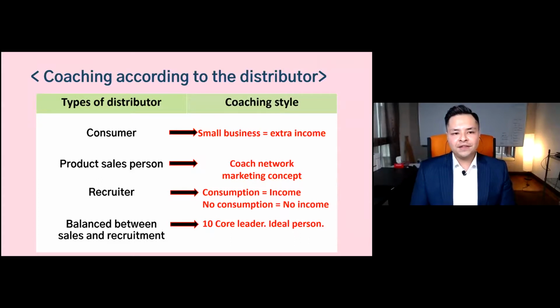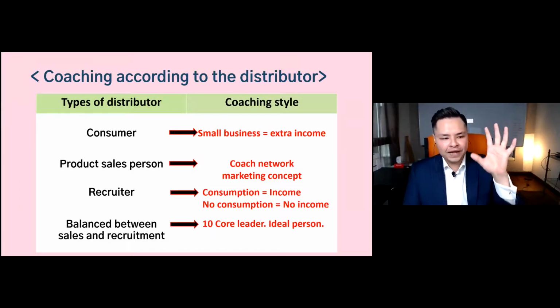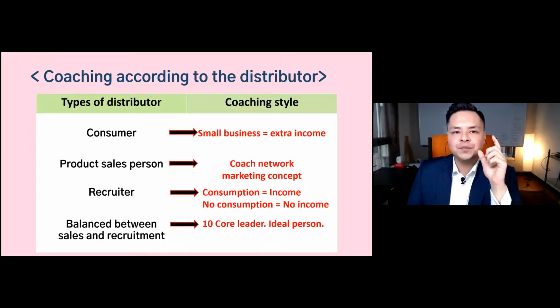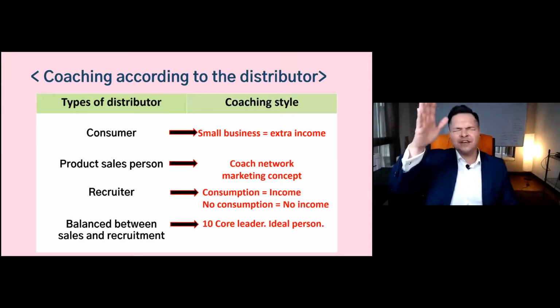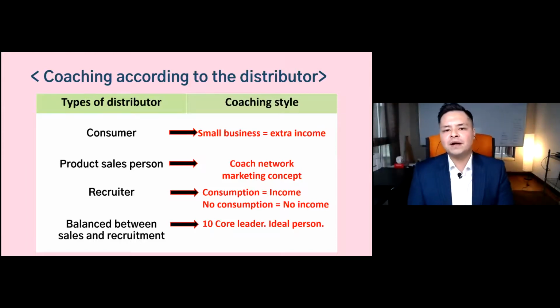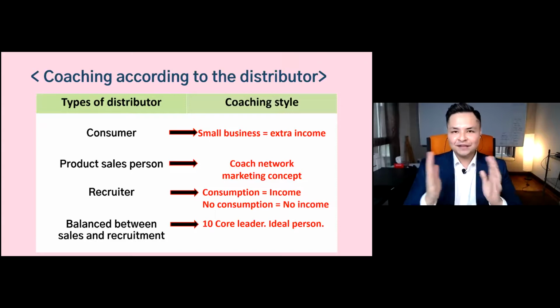So again, this is basically to give you a diagram on what you're going to coach to your downline, depending on which type of customer they are. Okay, so for example, let's say your distributor is a consumer. If they're a consumer, then you should explain to them more about small business, like extra income, those kinds of things. Don't go like vision and values and leadership and all the kind of things. They're gonna get very scared, okay? So if they're a consumer, talk about small business, talk about extra income. You don't have extra income? You wanna use your product for cheap or for free, this kind of thing, okay?